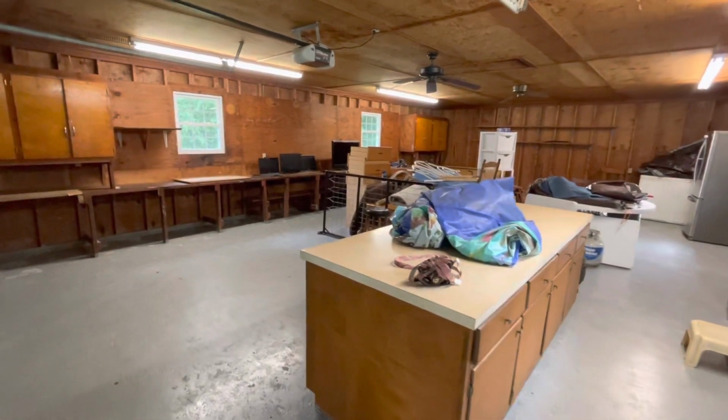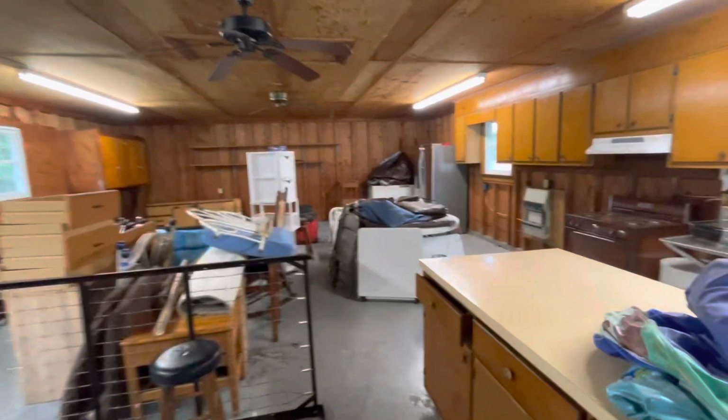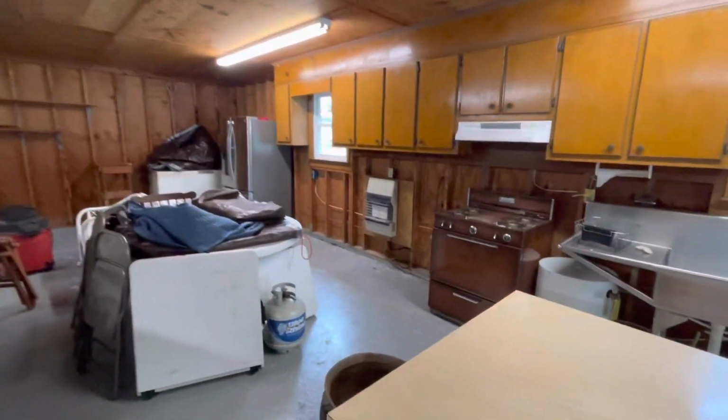Despite my best efforts, I couldn't get everything out of the garage, but here's a quick overview of what it looks like. Pretty much as organized as I can get it right now.